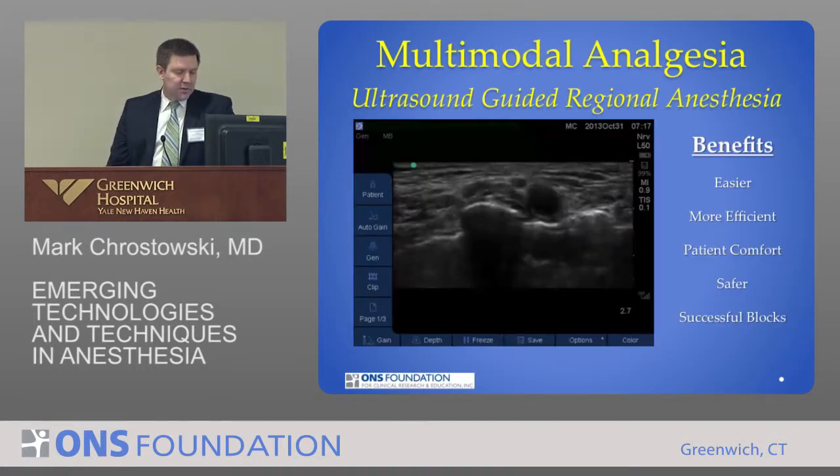This is the first ultrasound image. It's an image of an interscalene block, which we use for shoulder surgery, whether it's rotator cuff, shoulder arthroscopy, or shoulder replacements. You can see here's the subclavian artery. It's the main artery that delivers blood to your arm. It sits on top of a horizontal white line, which is the first rib.